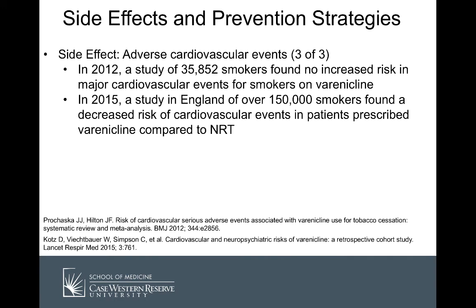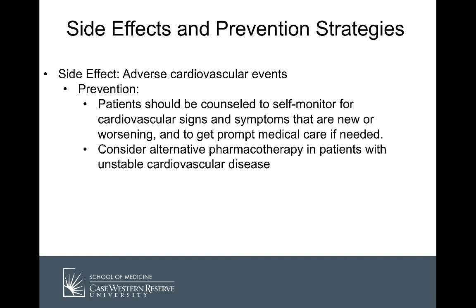In 2012, a study of over 35,000 smokers found no increased risk in major cardiovascular events for smokers on varenicline. And in 2015, a study in England of over 150,000 smokers found actually a decreased risk of cardiovascular events in patients prescribed varenicline compared to nicotine replacement therapy. So the majority of studies after the black box warning showed either equivocal or no increase in cardiovascular events for patients with history of cardiovascular events who were started on varenicline.